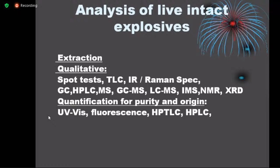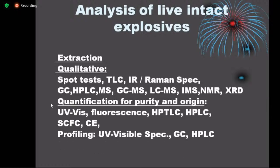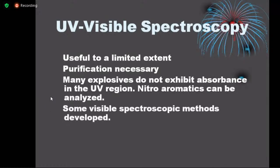Then quantification for purity and origin we can do by UV-based fluorescence, HPLC in the live explosives. In the case of live, then profiling we can do by UV-visible spectroscopy, GC, HPLC, etc. That profiling means all the impurities present also. UV-visible spectrophotometry is very useful in the live explosive analysis because many of them are aromatic and they have a UV absorbance. So from that we can do the quantification.